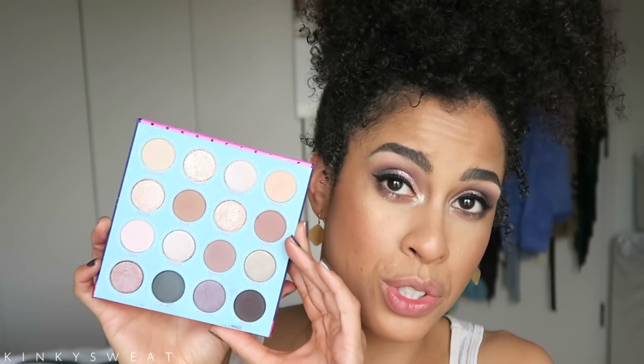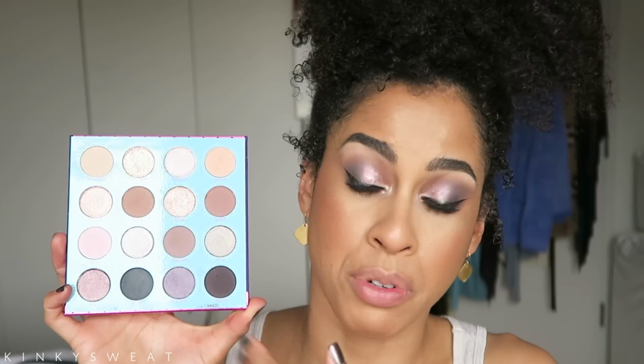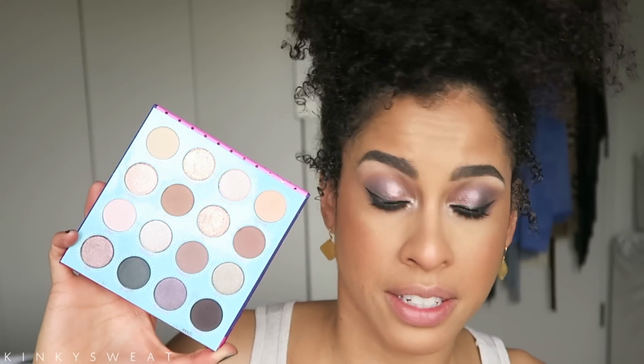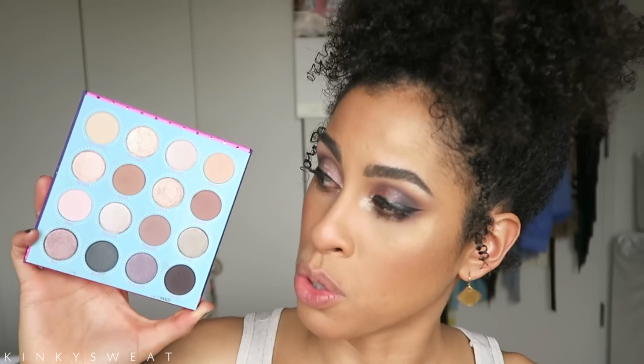I don't know what goes into creating a palette. I could only imagine the challenges that they present. Brands are not always going to come out with hits. For us to recognize the hits, we gotta experience some misses. And this isn't their best. Although they were very excited to release this cool tone palette, and there are some nice shades in here.